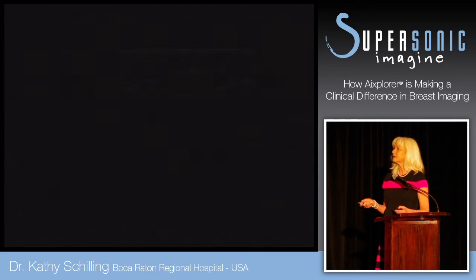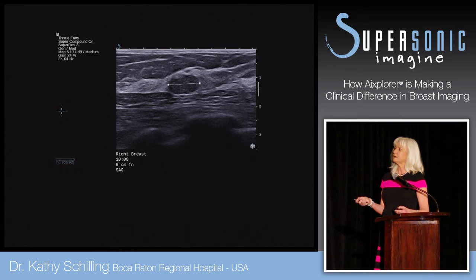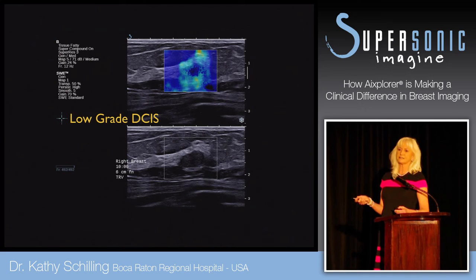Another lesion, hypoechoic, it looks parallel with circumscribed lesion deeply positioned within dense breast tissue. Shear wave elastography helps us to determine that this is not a BI-RADS 3 lesion, this is a BI-RADS 4 lesion. You can see significant tissue stiffness around the lesion, and this was found to be a low-grade DCIS.